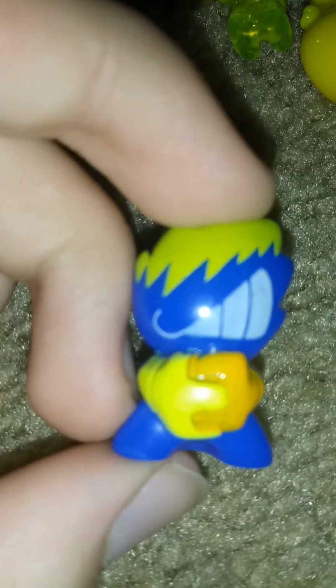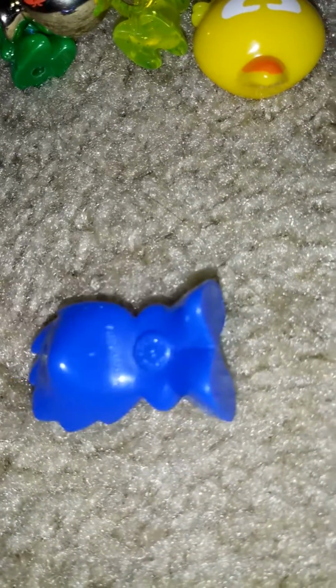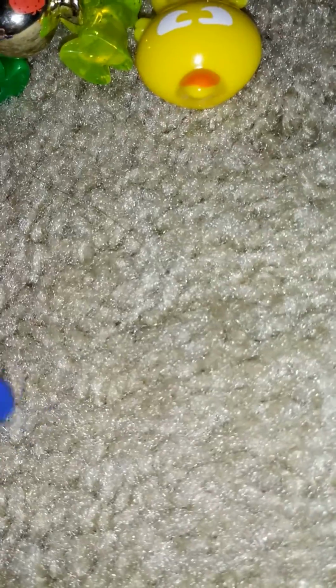This guy, or I can't describe what this one is. This one looks like an angry character, however, with his facial expressions. Looks angry. Number 44.